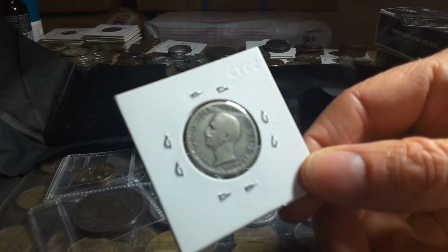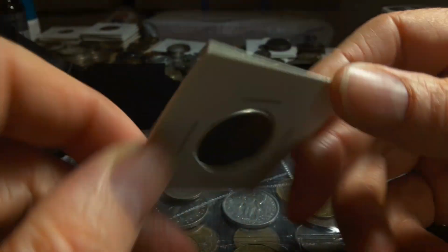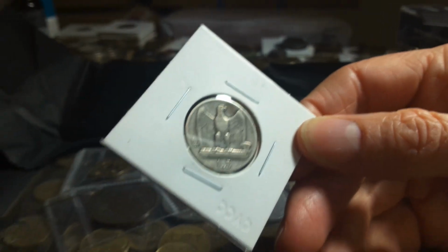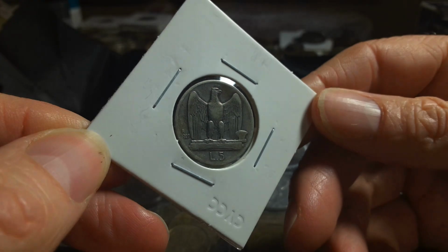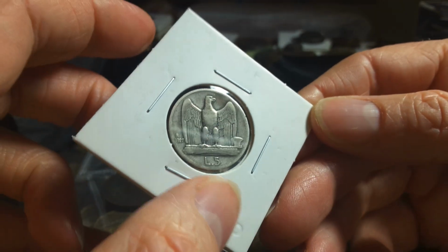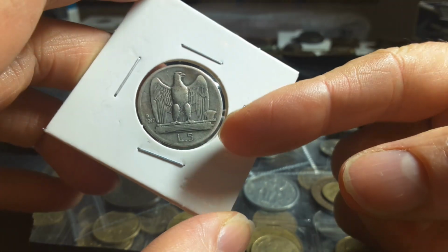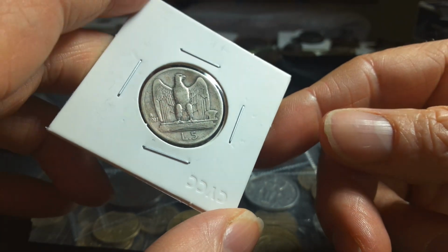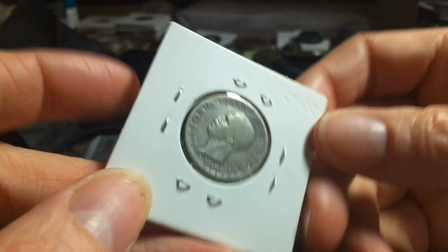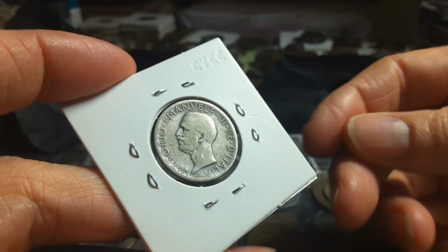First we have an Italian 5 lira. So this is during the Republic. And this one is dated 1927. It's probably in a fine condition. Has the R mint for Rome, L5 for 5 lira. Has the fasces down below, and there's an axe and the Roman eagle. So this is actually a fascist issue, issued under Mussolini. He took power in 1922.